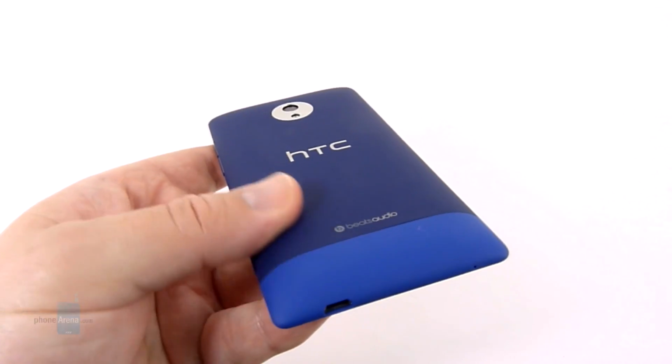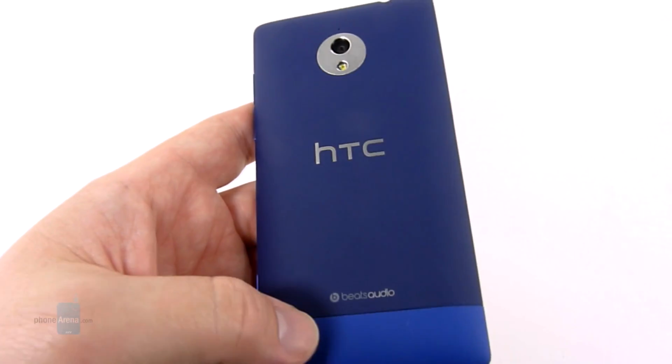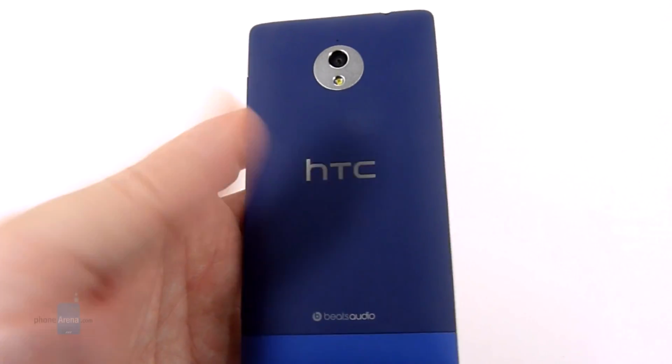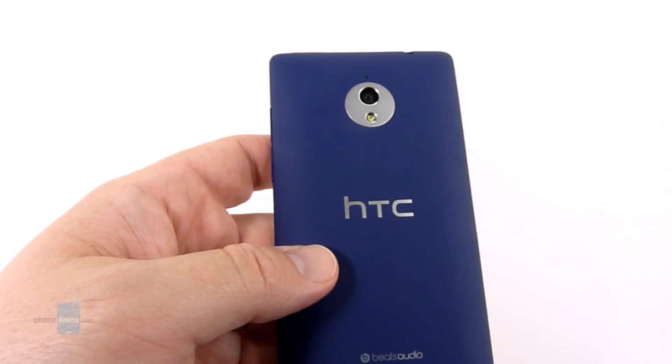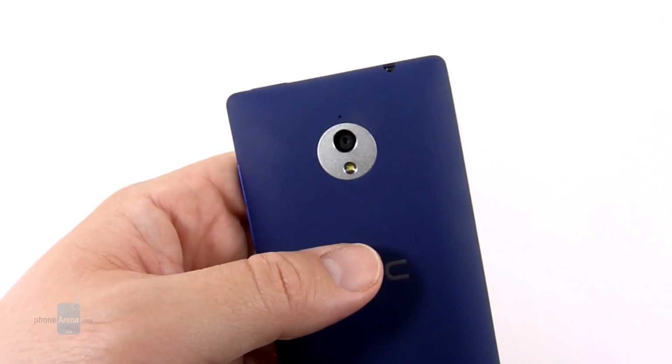Like the 8X, the 8XT does have this beautiful soft touch finish. You can't see it, but we are definitely feeling it. It is just about perfect. It gives it just the right amount of grippiness. It gives it a great luxurious feel. And once again, HTC really comes through on the fit and finish.